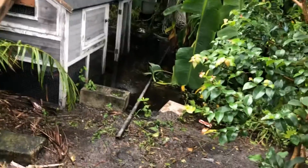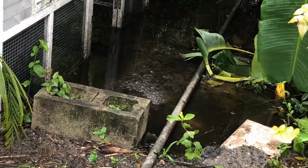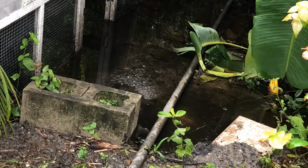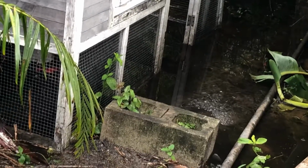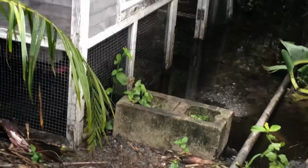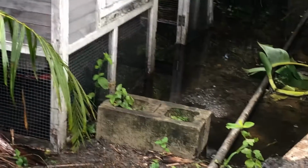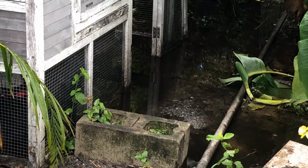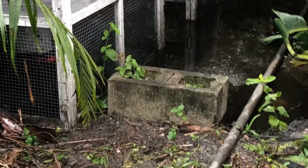Yeah, it's soaking wet down here. See how it's just standing? My poor girls can't get in and out of their house. I think I'll just leave that door open tonight and let them go in and out because I'm not going to walk through that water to put them up. Thank God they have a loft up in the top to keep them out of the water.